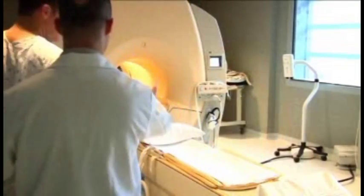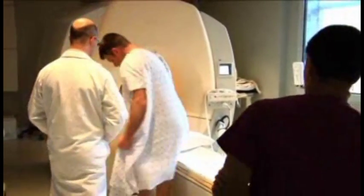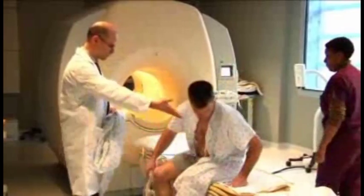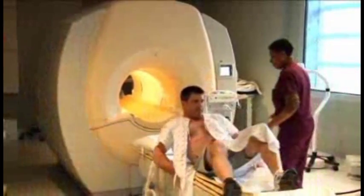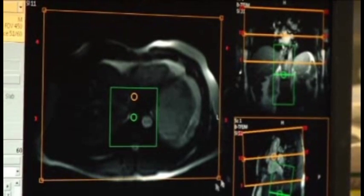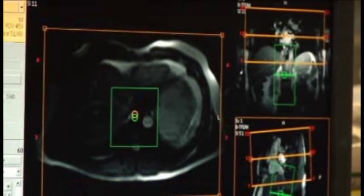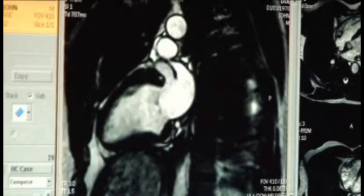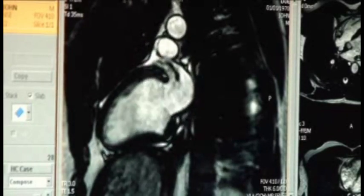A cardiac MRI or CMR test is an evaluation of your heart using a specialized MRI camera. The test provides a very accurate assessment of your heart structure and function, as well as an evaluation of the status of the major blood vessels within your chest. With the injection of contrast or gadolinium, information could be obtained about the blood supply to your heart and about the amount of heart muscle scarring, if any.